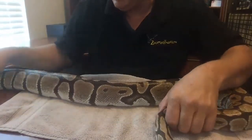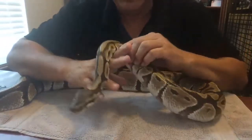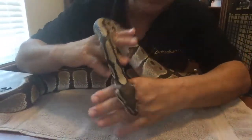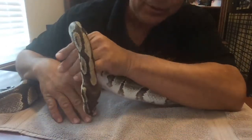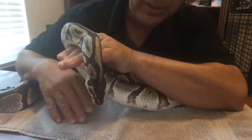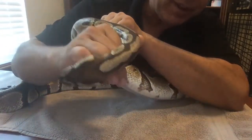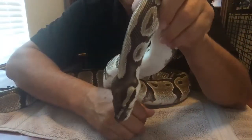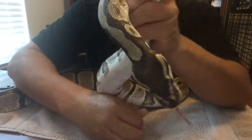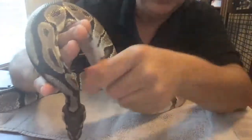The other thing about snakes is that, like all reptiles, they are cold-blooded, which means they rely on the environment to regulate their body temperature. So if it's 75 degrees in your house and you have a snake there, his body will be 75 degrees. If it's 80 degrees, his body will be 80 degrees. That's another cool thing about these guys. They rely on the sun to keep them warm and the shade to keep them cool.